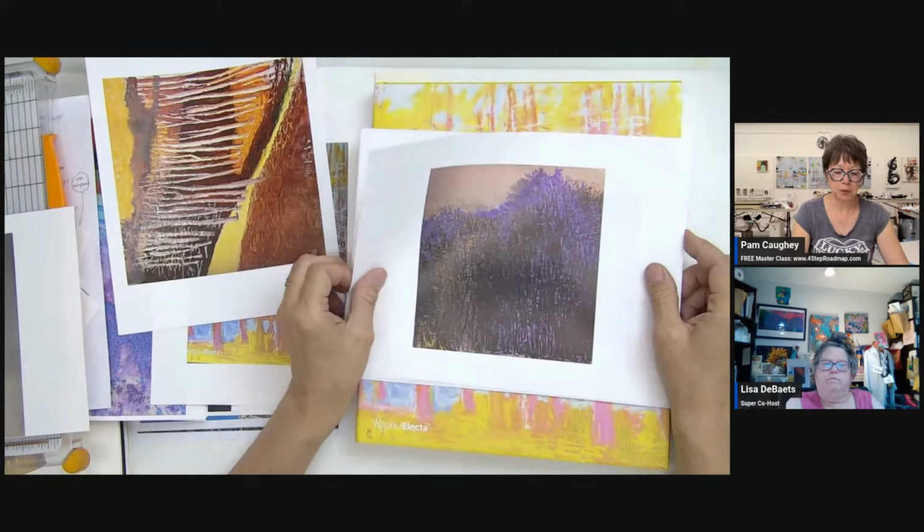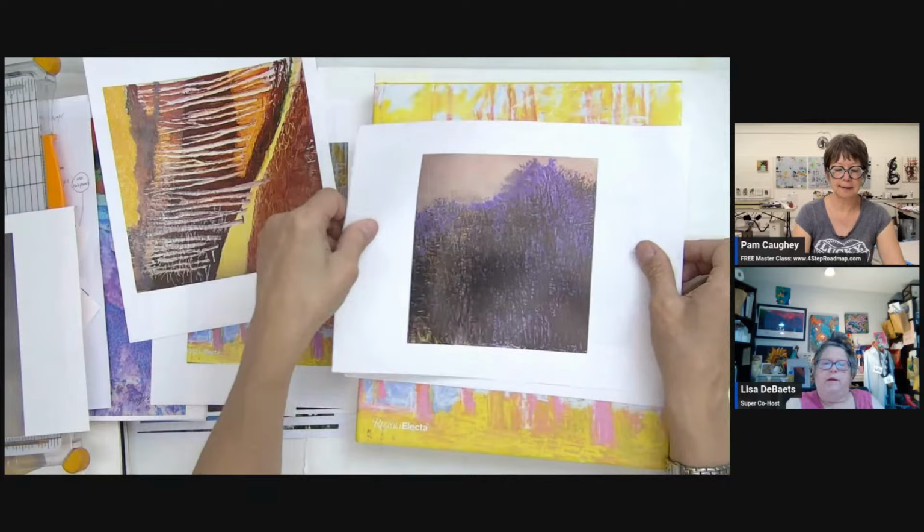The point is that he's not trying to get every leaf and every trunk. Beautiful.